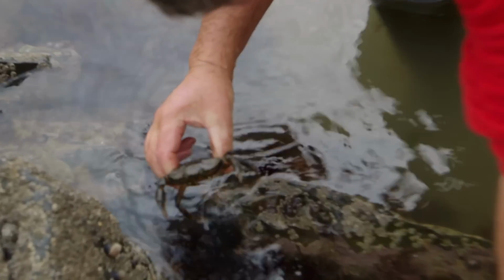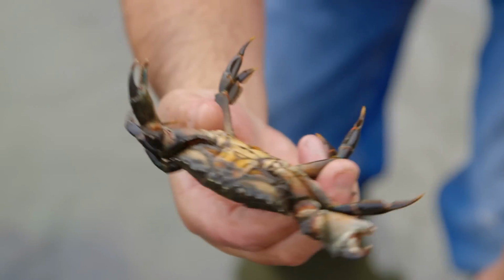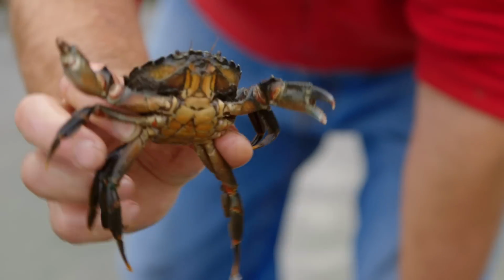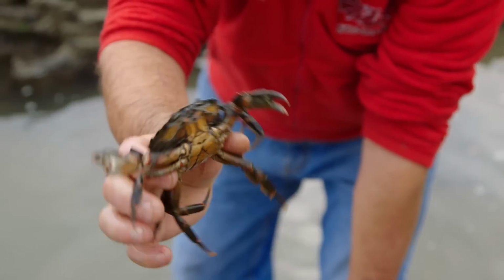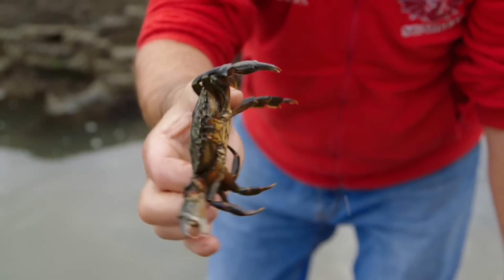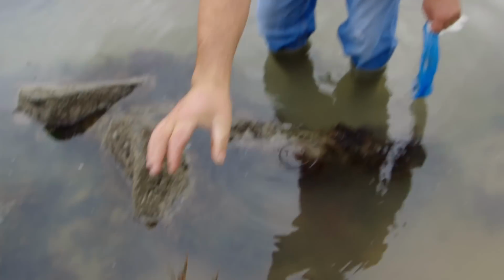Something for you to see. Yeah, it's a male common shore crab. Yeah, they're very common. They're here by the million. Okay, the green and an orangey red type. No difference in the species, but a bit small to eat. But that's as big as they go. We'll put it back.